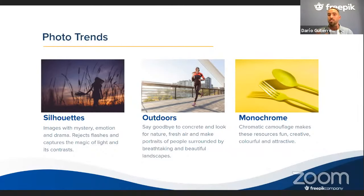Outdoors. For some reason, I think the pandemic really had an impact on us all because we have noticed quite an upsurge of downloads in outdoors photography. So forget about concrete and cement, forget about the urban scenarios and go outside and take your pictures there. The third one is monochrome, or monochromatic camouflage, as we call it. This, for some reason, is just attractive, isn't it?